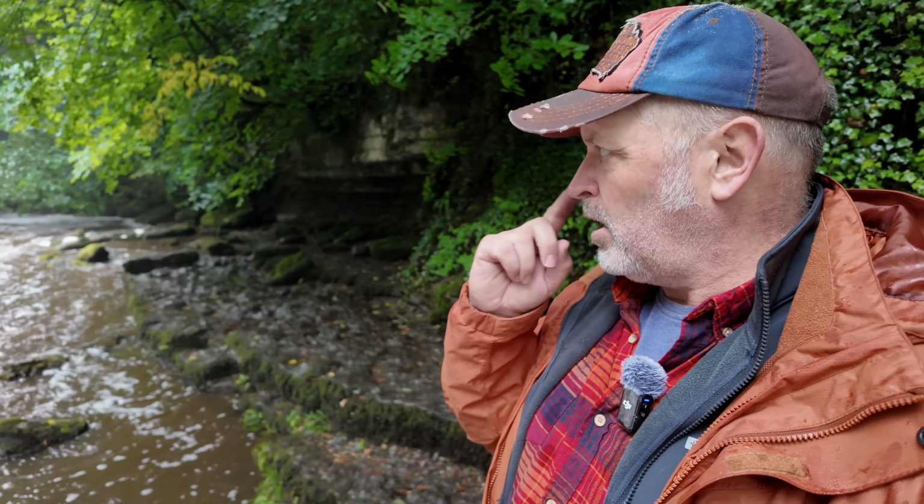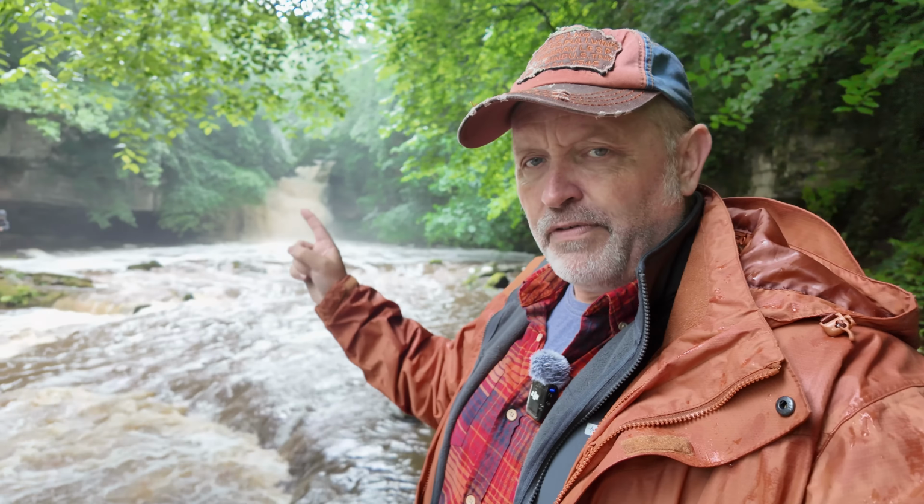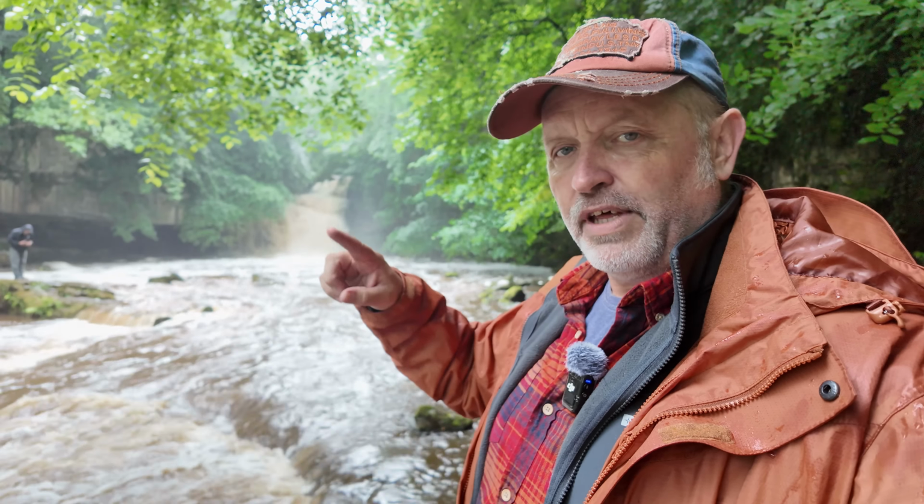Now, I have been playing around with 800 ISO at the moment, so I'm not quite sure what's going to come of this. But what I thought would be quite a good thing to do is actually just to focus on the waterfall. And once that's in focus, right there, all this running here will go out of focus at some point and just go soft, and so will all the edges.